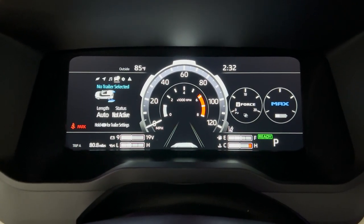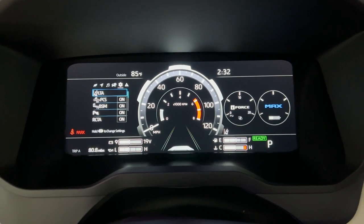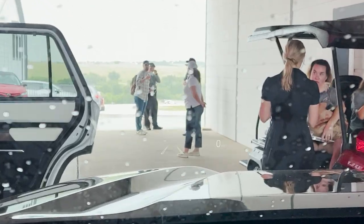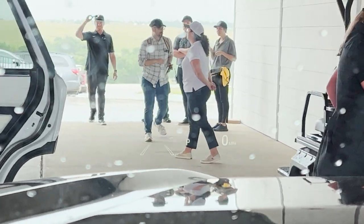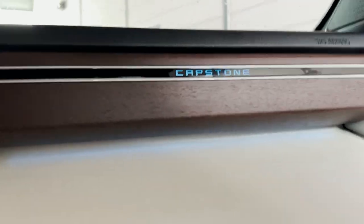So add a trailer, why not? We could do that. And then of course we've got our safety features here. Oh, this has the head-up display. Now as they all do their thing, you can see the head-up display right here. See the speed. Got the need for speed. Capstone. Got our ambient lighting here. Along there. In the well.